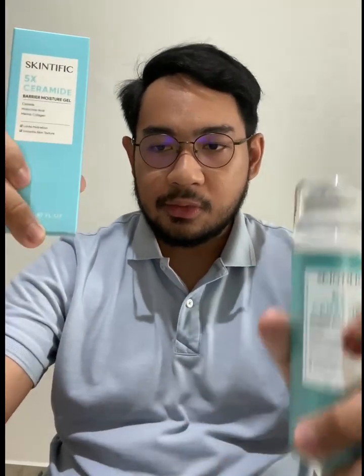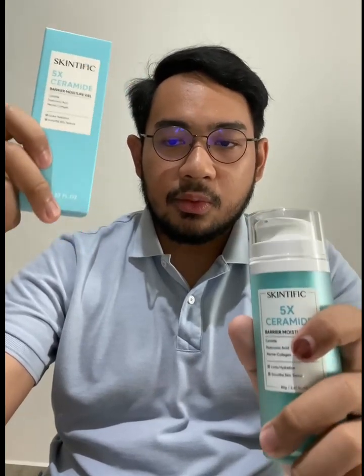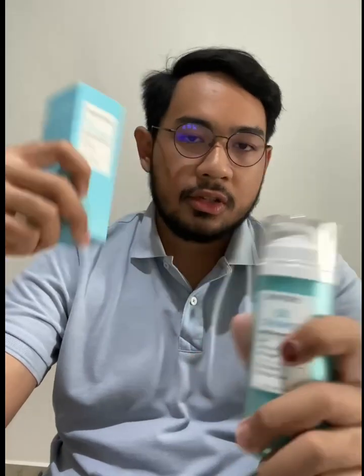Actually, a moisturizer is even more needed for oily skin, because by using a moisturizer regularly, the skin can better control oil production and become less sensitive. So this time, I'm really interested in one of the moisturizers that is currently viral on TikTok and being used by beauty enthusiasts out there, namely Skintific 5x Ceramide Barrier Repair Moisturizer. Yep, as the name suggests, this moisturizer is suitable for repairing the skin barrier and has a gel texture which is perfect for oily or sensitive skin.